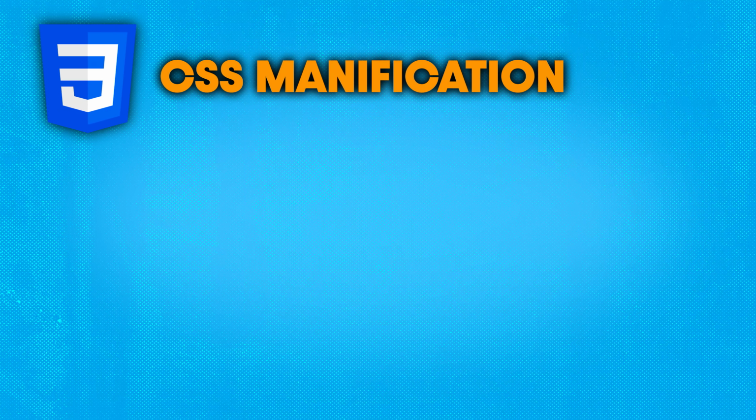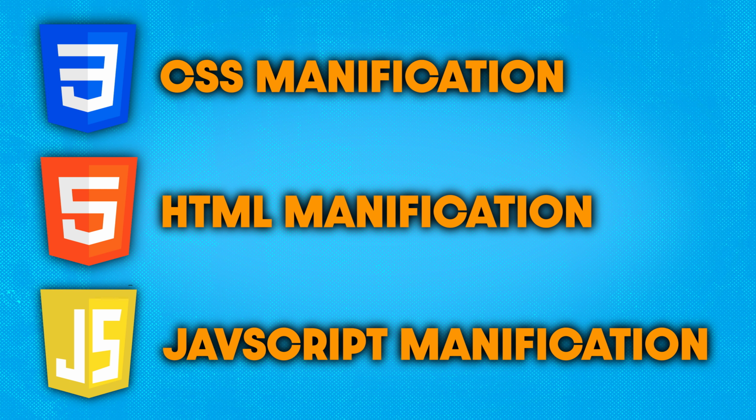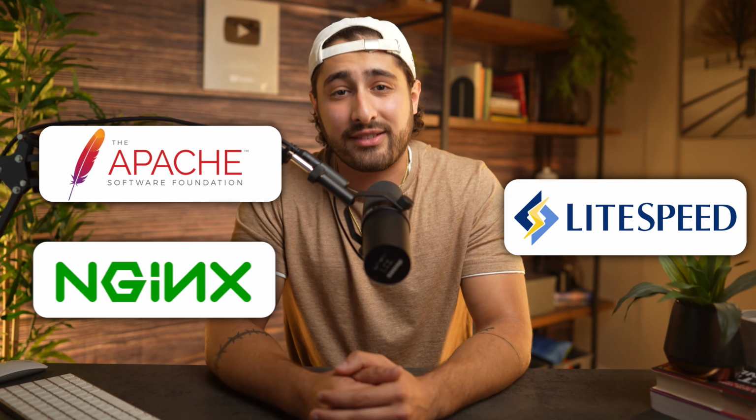This is a common option that you can enable on most optimization plugins like WP Rocket or Lightspeed Cache, although in practice, there's a little bit more to it. There's CSS minification, HTML minification, JavaScript minification, but you guys don't have to worry about all that. There's also different types of servers as well. Some servers use Lightspeed technology, while others may use Apache or Nginx. Understanding what server type your website is saved on can also help you speed up your website.